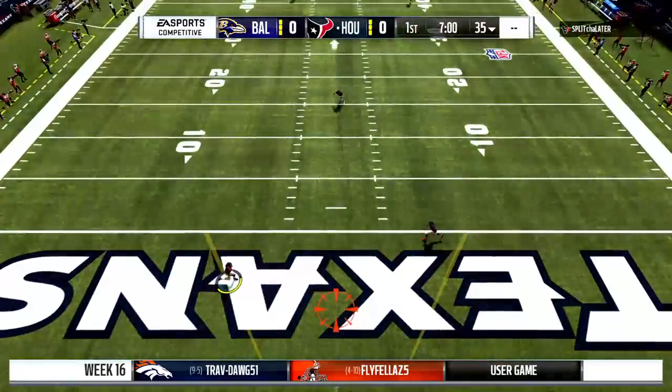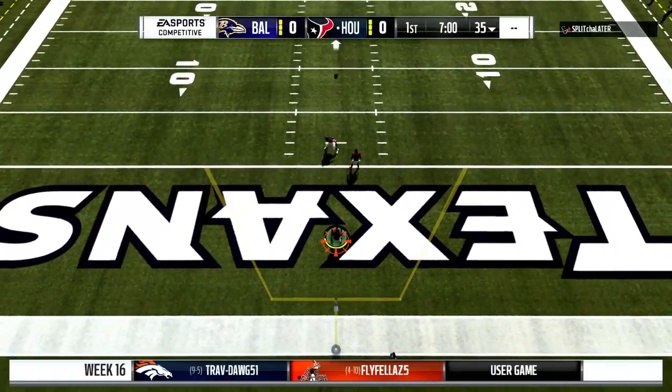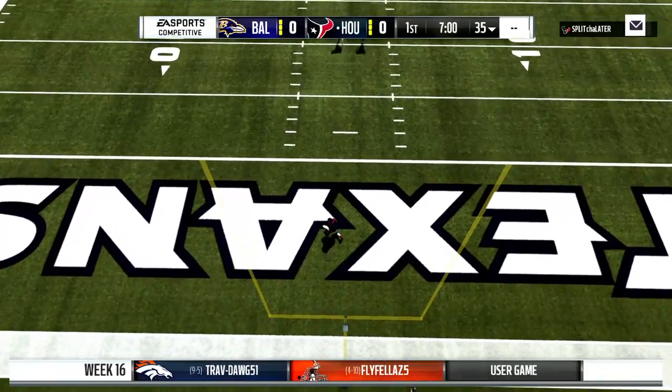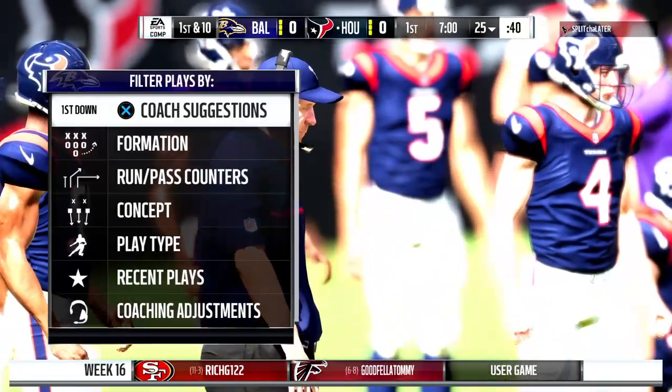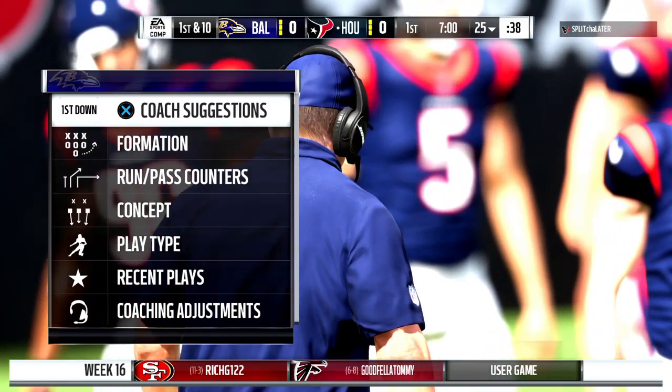To the NFL as we're underway here in Week 16. That'll be taken in the end zone, and no run back here. This will be a touchback, and it comes out to the 25-yard line.